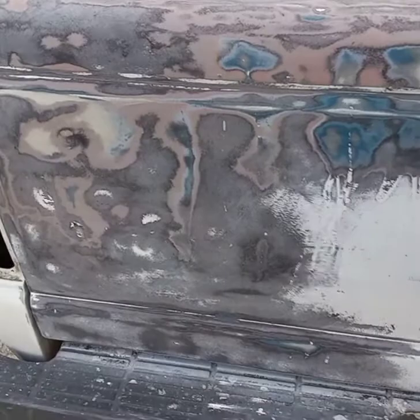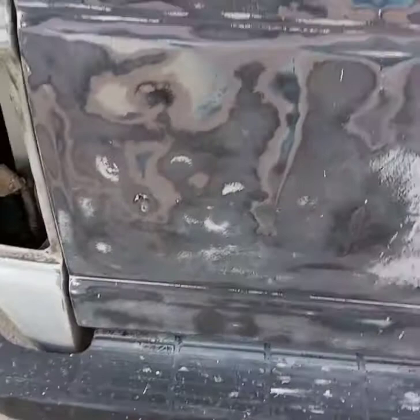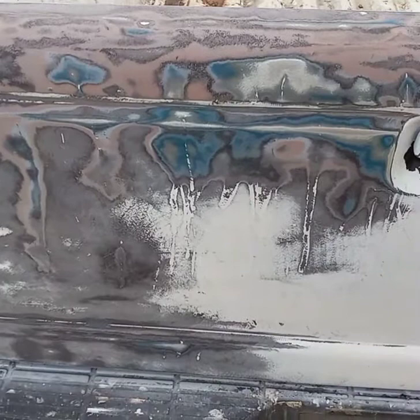Now, instead of just coming around, knocking it down, getting it smooth, now you got to take this all the way down like this. So it's just time consuming, but hey, we're gonna keep going and keep going until I get it all down, because I can't take no chance on painting over that.